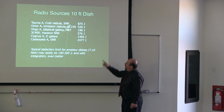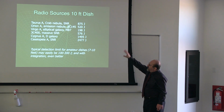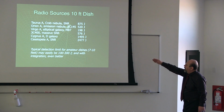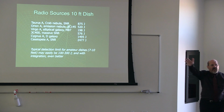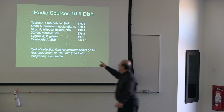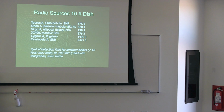But our backyard stuff, look at Cassiopeia. On a relative scale, all of these things are fairly strong targets, and they're all easily detectable. There's more than these that you can detect with your 10-foot dish at home. Okay, that's kind of cool. I think it's cool. See how strong Cassiopeia is? You saw how big it was in the sky, right? No surprise, right? All right.